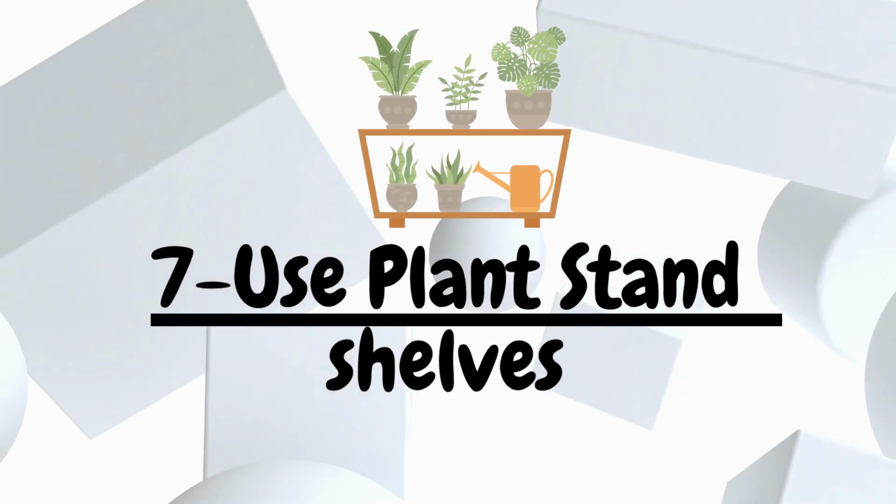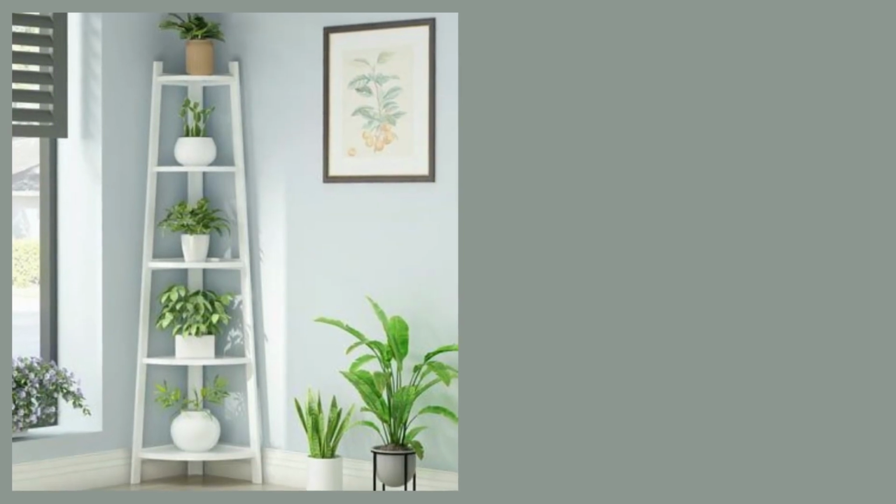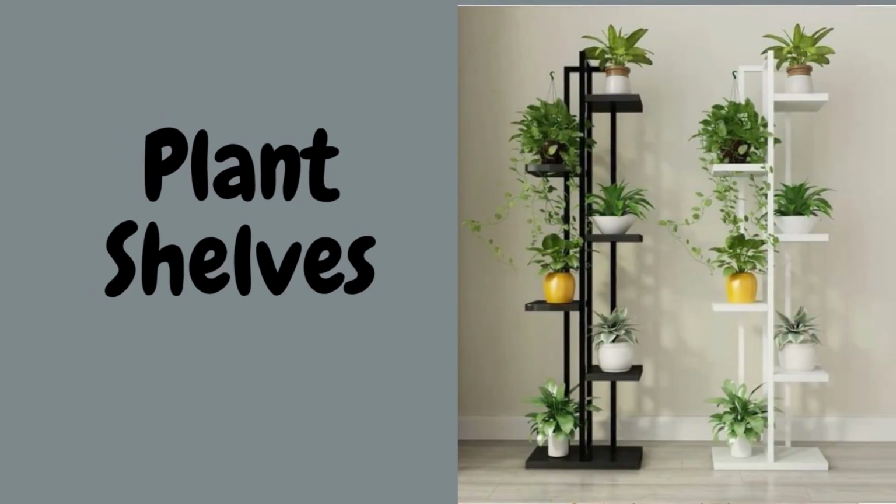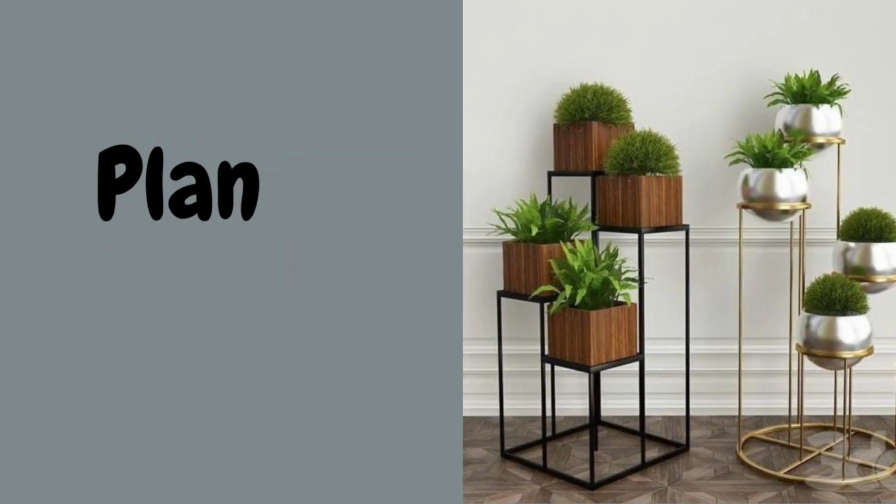Use plant stands and shelving. Elevate some of your plants with decorative stands or wall-mounted shelves. It's a fantastic way to add depth and dimension to your decor.